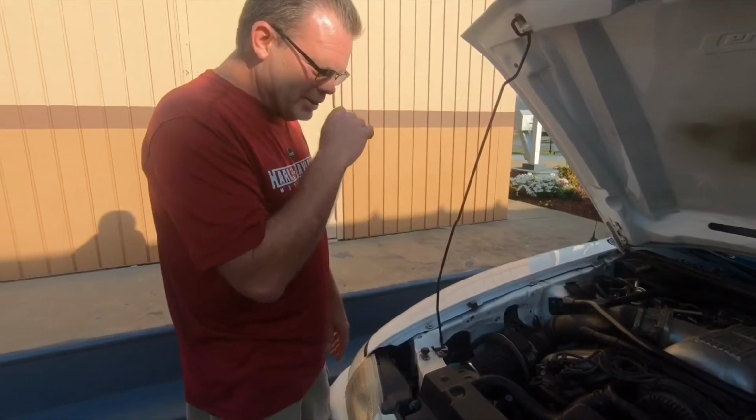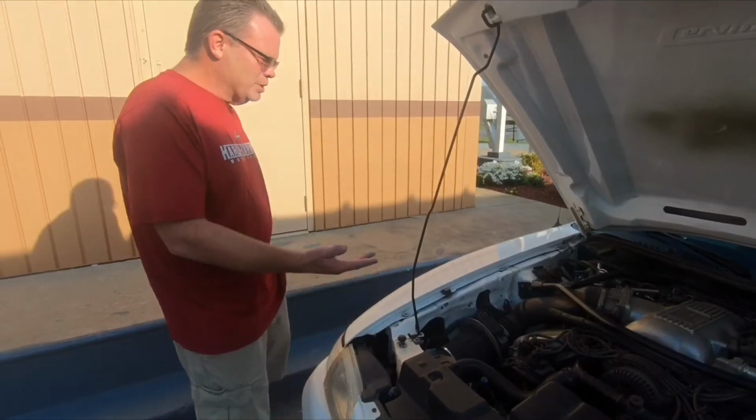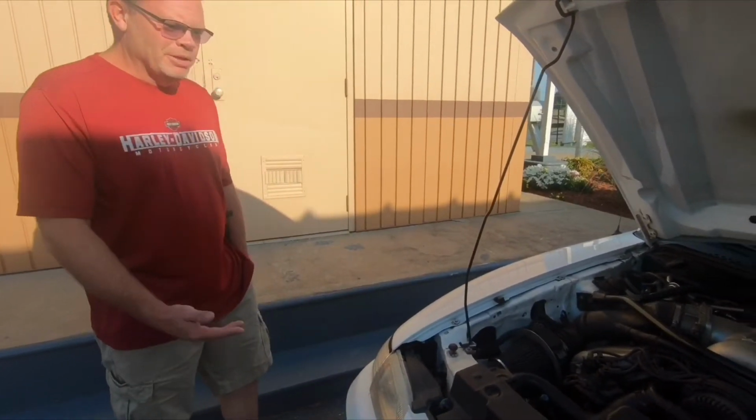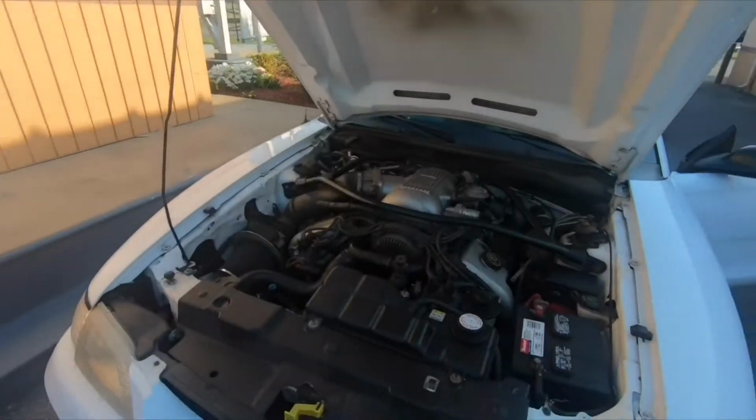He got it from a guy in Kentucky. He's a truck driver, and he bought it for his wife. She drove it back and forth to work. And then she wanted an EcoBoost, so that was the only reason he sold it to another guy in Searcy.